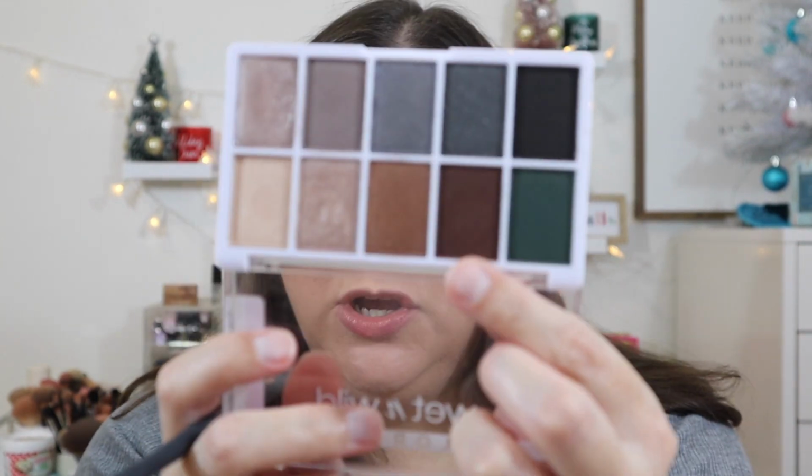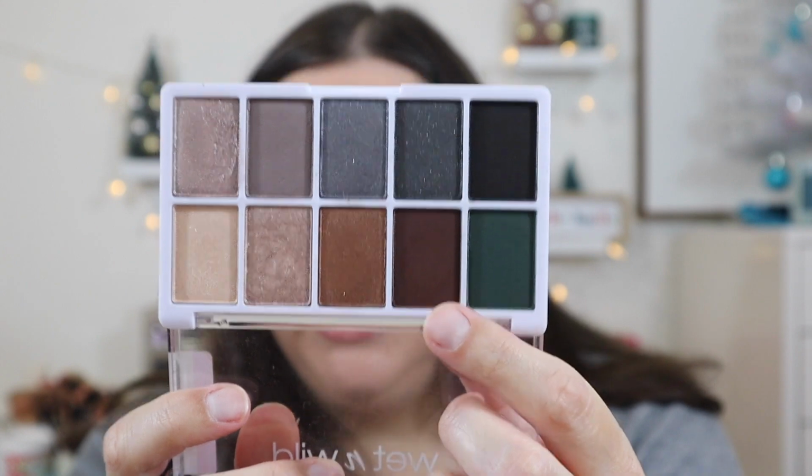All right, now I'm gonna go ahead and just deepen up the crease a little bit. I'm gonna do something really simple, real easy. That's just kind of how I roll. That's kind of the style that I gravitate towards. I'm gonna go in with this deep brown shade right here and deepen up the crease.